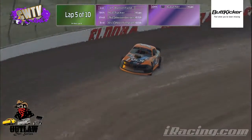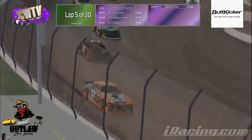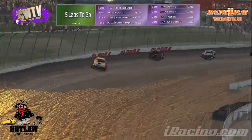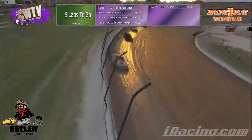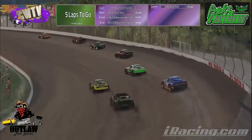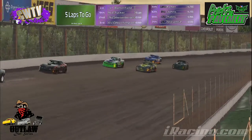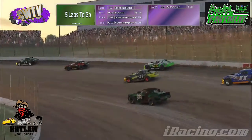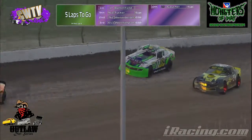These guys will go around for 5.5 more laps. 5 laps now. 5 laps to go. Rocky Battenfield way up there. Let's check in some midfield with the 5th, 6th spot. Brent Fair going at it with Eric Johns here.